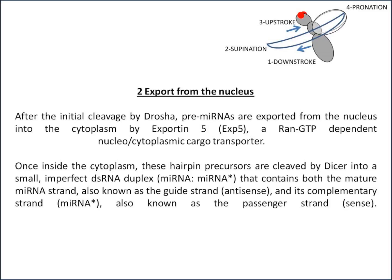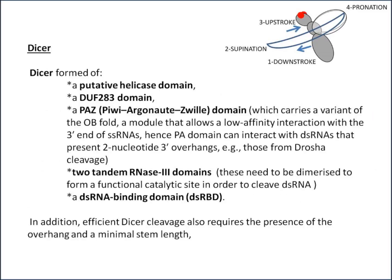So this duplex contains both the mature miRNA strand, which acts as a sort of guide strand later on, and it's the antisense part, and then the complementary strand, miRNA star, also known as the passenger strand, and it's the sense part of the stem. So let's look a little bit more at DICER this time.